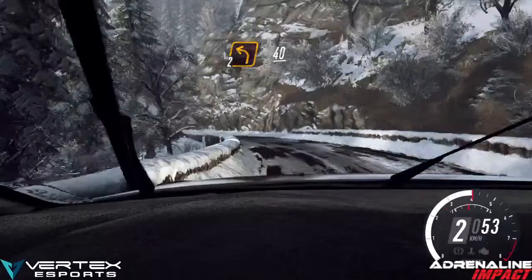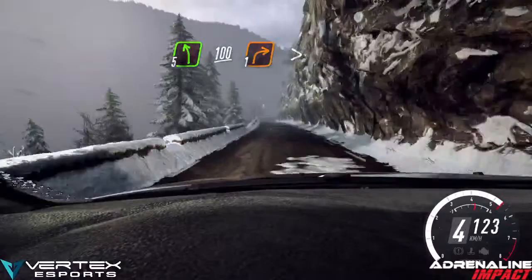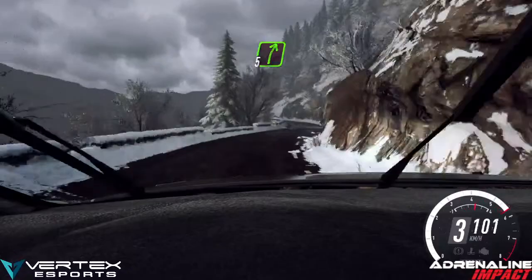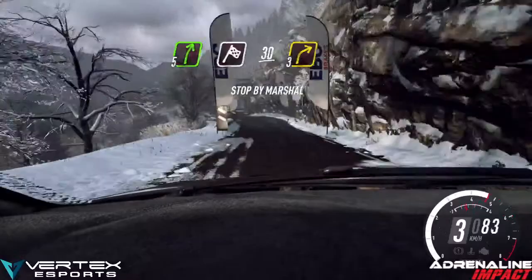Keep needing to remind myself I'm not on the soft tires. That's the tricky bit. When you're on dry tarmac on the winter tires, you don't have that much grip. Into 4 left. I don't know why I'm locking up so much. Into 5 right of a crest, you have a finish. Caution, keep left of a 3, 3 right to stop. Well done.